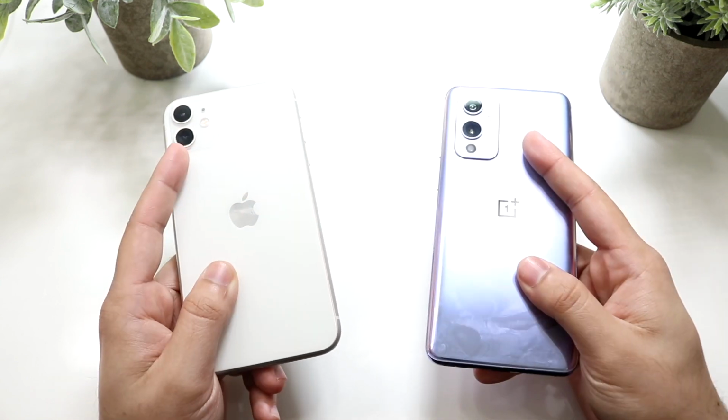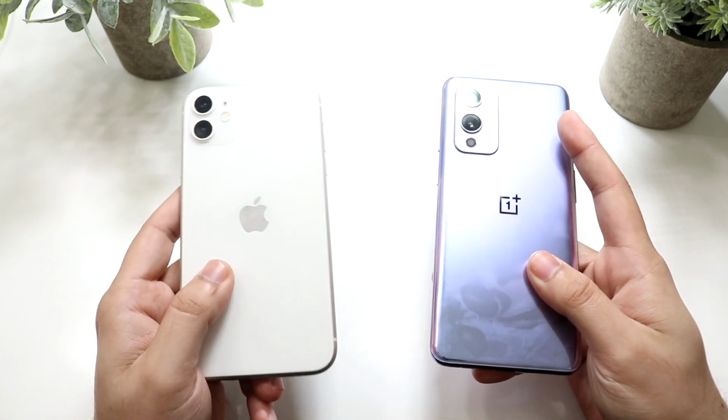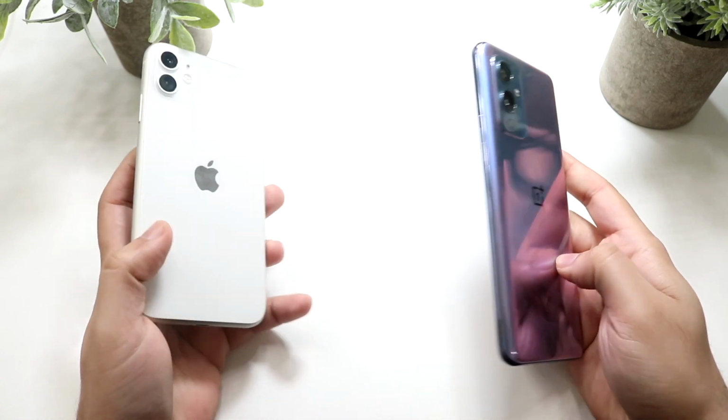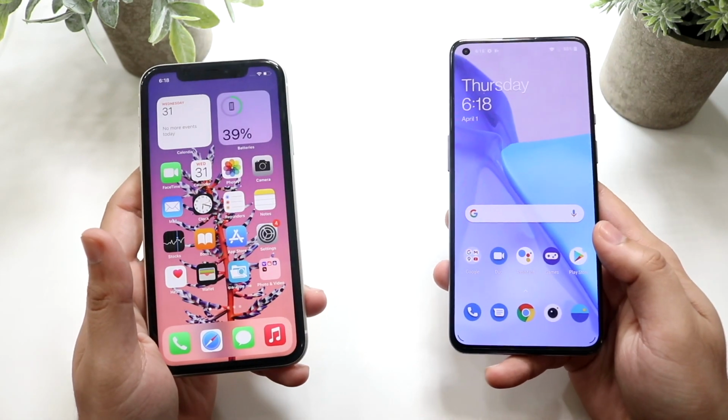Dual camera setups on both, except the OnePlus 9 has that additional depth lens, which I don't really think anybody's going to use. USB Type-C on the OnePlus 9, Lightning port on the iPhone 11, IP certification on both of them too. But other than that, that really pretty much covers the outside. There's not a whole lot else to talk about here.